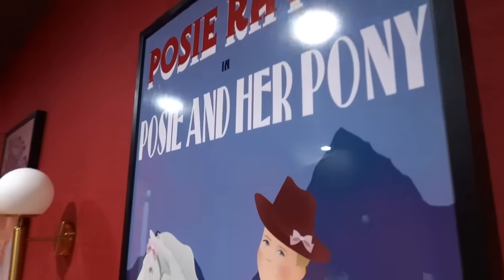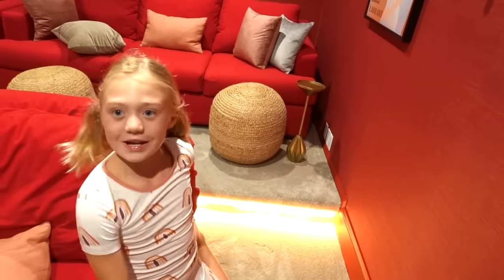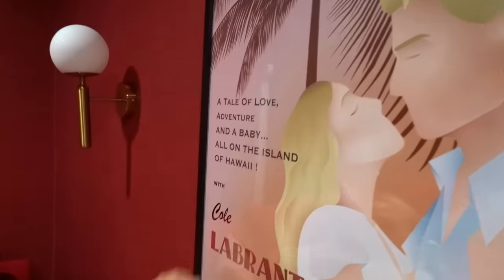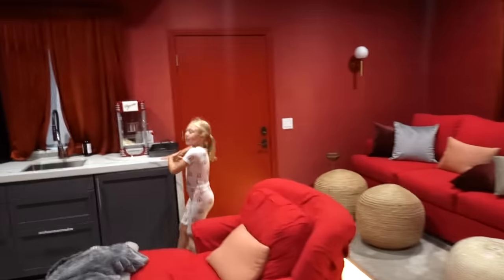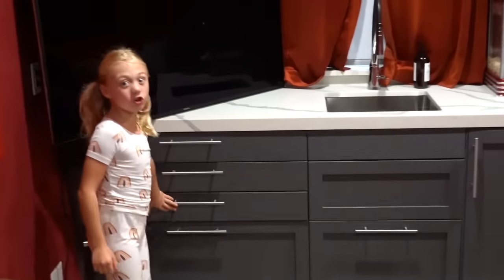Posy Rain. So, Posy Rain and the Posy and her pony. And then, don't mess with the Lasso and Lassie. Aloha Love. And then, A Tale of Love, Adventure and a Baby, all of the Island of Hawaii. Woohoo! And so these are handmade movie theater posters. Super cool. And then here is our popcorn machine. And then this is all of our candy. Look.